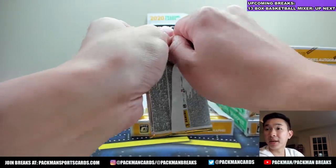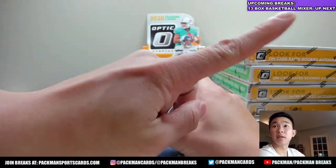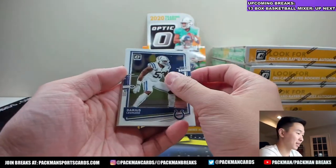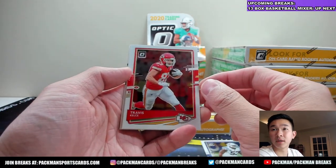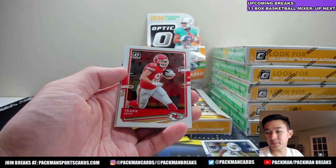First one up. Many packs to go. Basketball's up next, of course, right here. And surprise, surprise, this first pack always has a backwards card. It's usually not an autograph. Usually it's one of those numbered parallels.